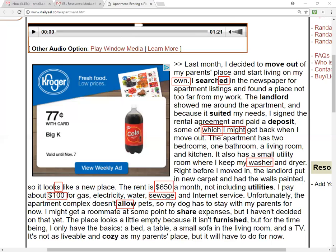The place looks a little empty because it isn't furnished, but for the time being, I only have the basics: a bed, a table, a small sofa in the living room, and a TV. It's not as livable and cozy as my parents' place, but it will have to do for now. Okay, that's livable. Livable.